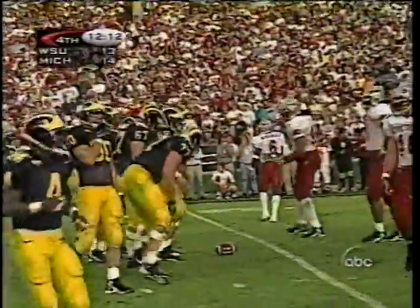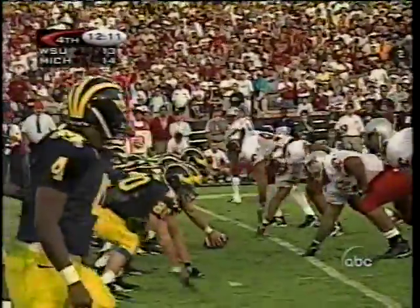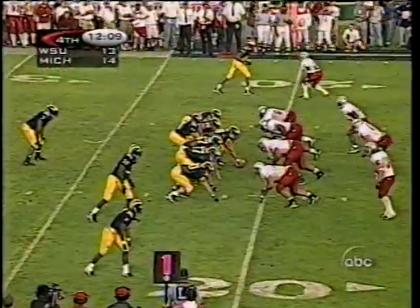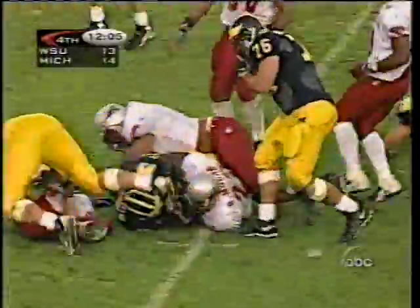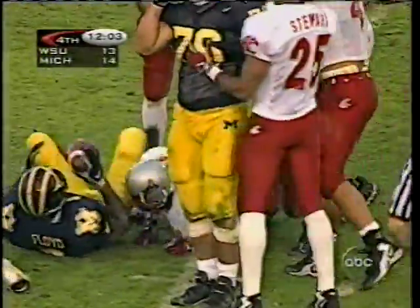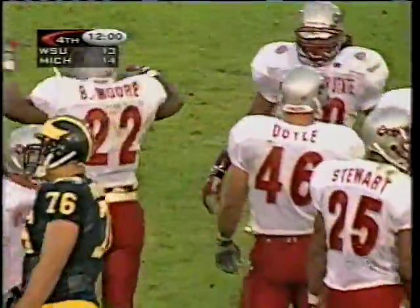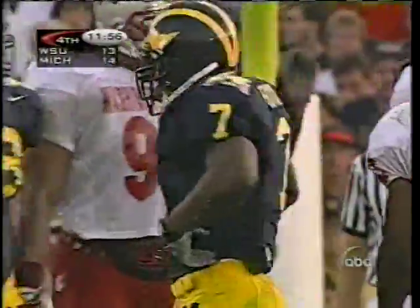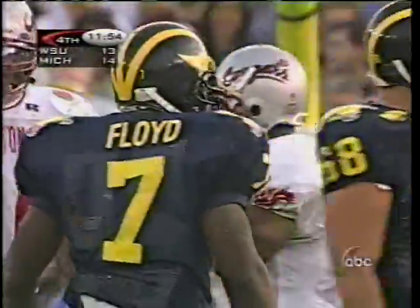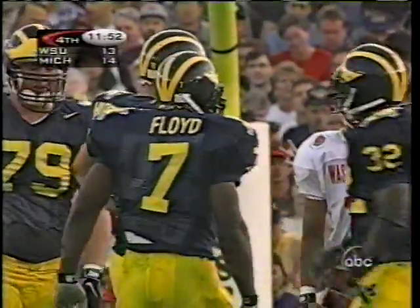21-yard line of Washington State. Cougars now being pressed by the Michigan offense. Oh, that's a stop at the line of scrimmage. I mean, a whack by Brandon Moore. Chris Floyd is a load. When you stop him behind the line of scrimmage, you've done a day's work.